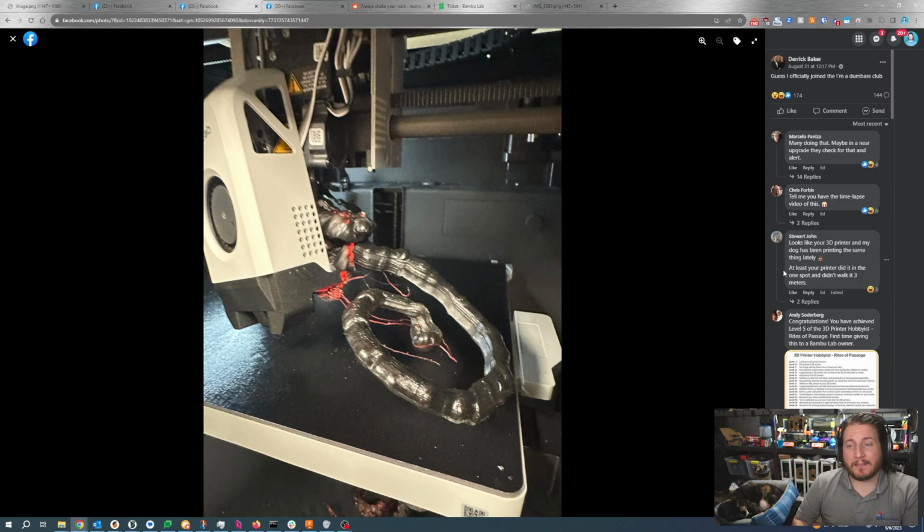Guess I officially joined the I'm a Dumbass Club. So we've got a poster here from the Bambu Lab Facebook group, and this is likely a P1P or a P1S because it doesn't have LiDAR. My assumption is P1S because it looks like the panels are all from the factory, so we'll assume P1S. But it's missing something. It's missing a build plate. And if you don't put a build plate on Bambu printers, while it theoretically will warn you if you have a printer with sensors, the P1P and P1S don't have those sensors and are unable to warn you.